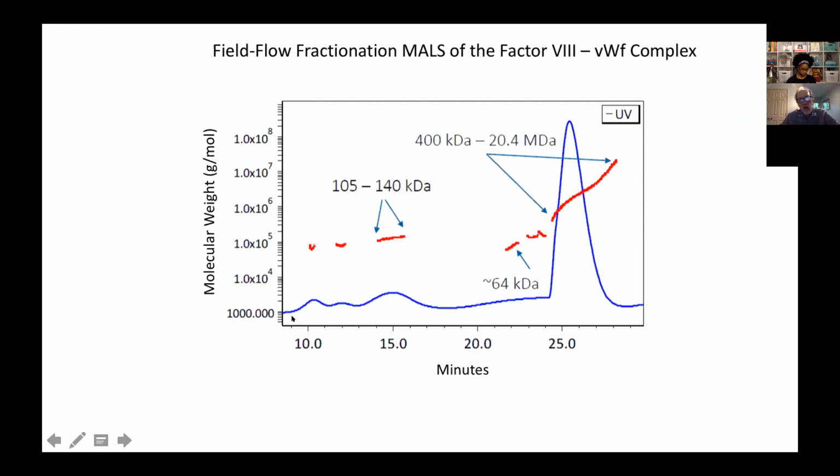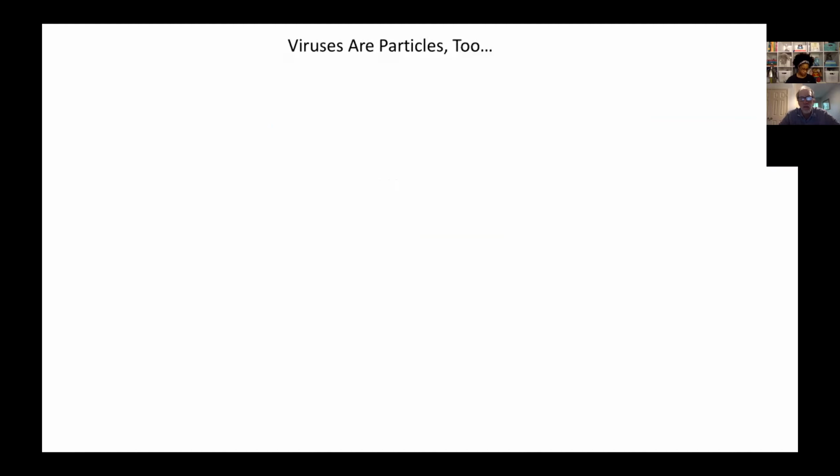Here you see the elution pattern, with this major peak coming off, and by multi-angle light scattering they get a molecular weight distribution across this peak, and they're able to detect complexes with molecular weights up to 20.4 megadaltons. Overall, the data is consistent with the analytical ultracentrifugation and DLS results, but it shows an increased dynamic range for detecting high molecular weight von Willebrand factor multimers.